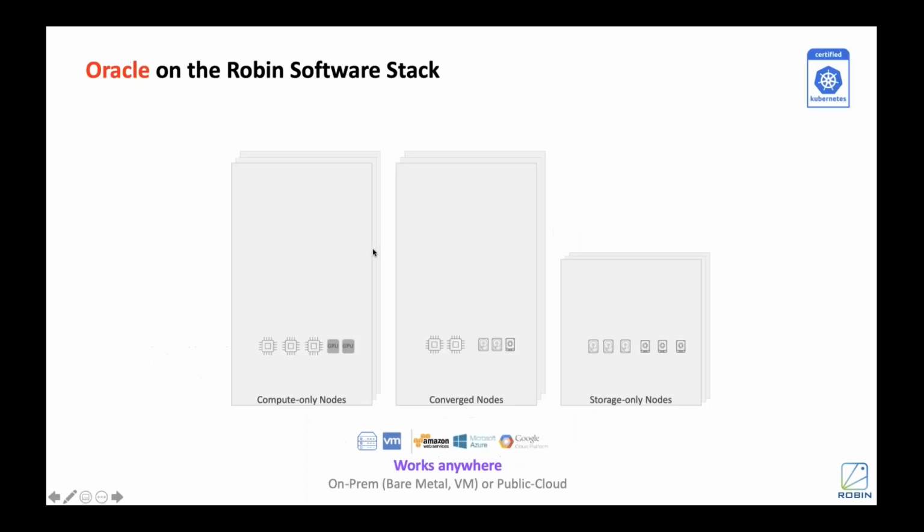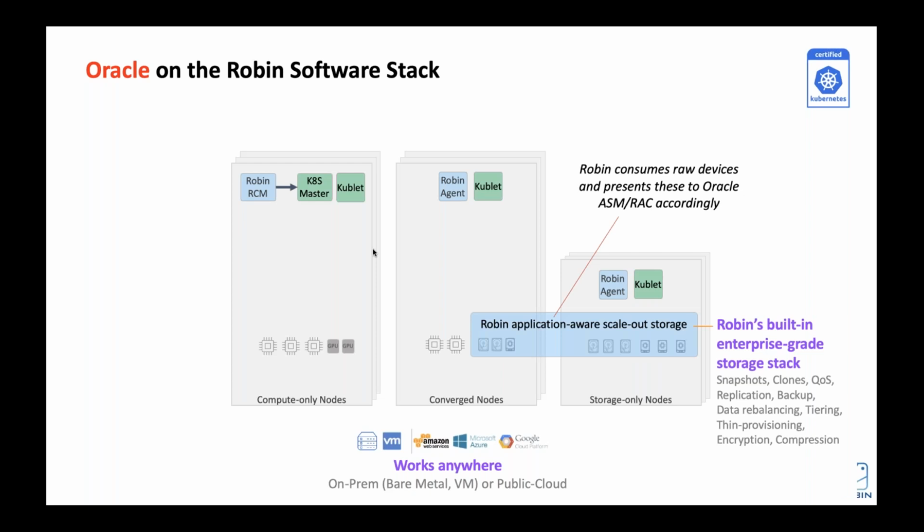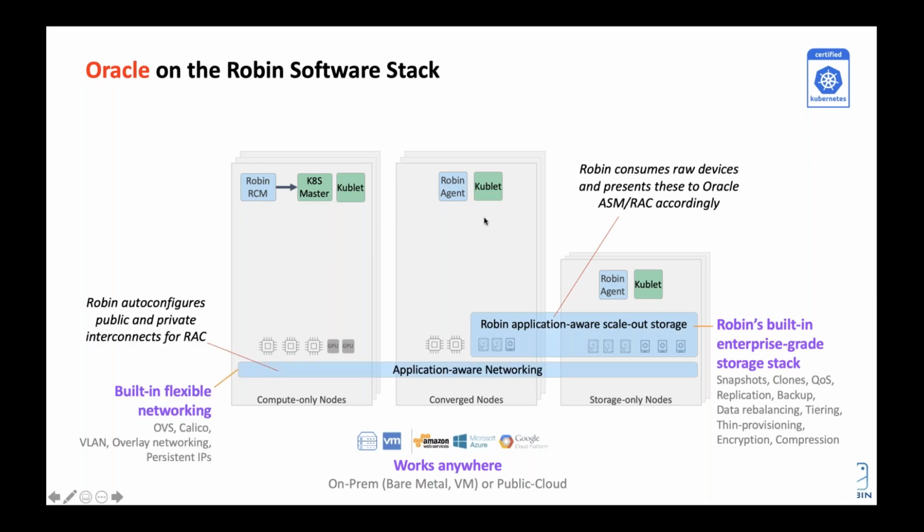If you take a little closer look at how Oracle RAC software is deployed on a Robin software stack. As I mentioned in my previous slide, Robin has a distributed scale-out block storage that discovers all the resources of the underlying Robin host infrastructure, and carves out raw devices and presents them to the container that is orchestrated by Kubernetes. Robin's network stack will enable Robin to configure the public and the private interconnects for the LXC container, and will allow the containers to have multiple NIC interfaces so that the Oracle RAC infrastructure could be safely deployed.